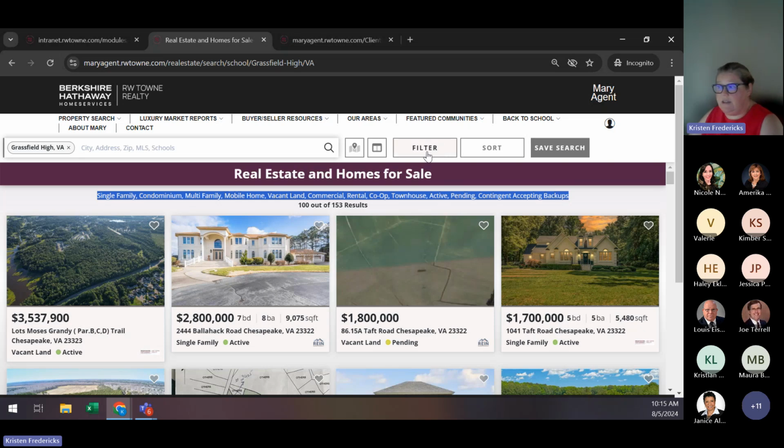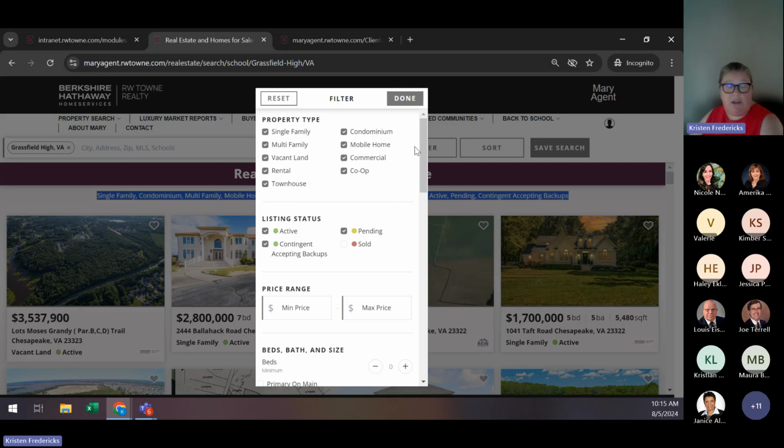I can go ahead and click this filter button right here, and it's going to bring me to all the other options that I have available to me for these saved searches. So in this case, I just want single family homes. So I'm just going to go ahead and uncheck all the different property types.